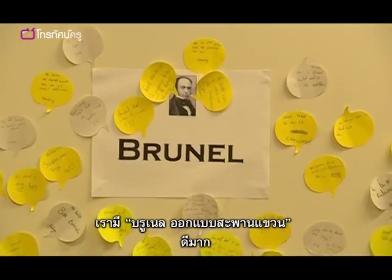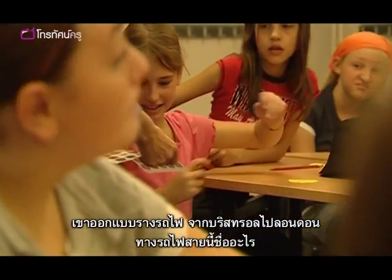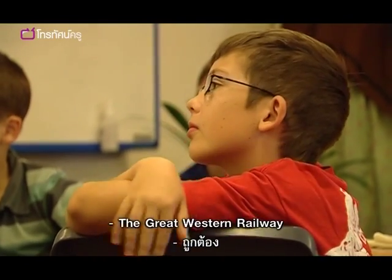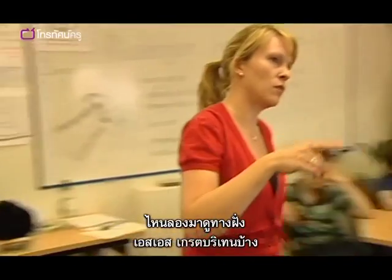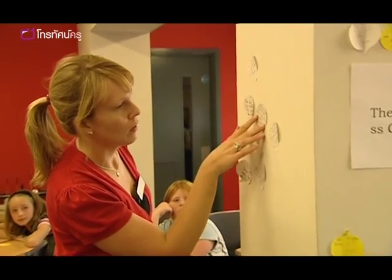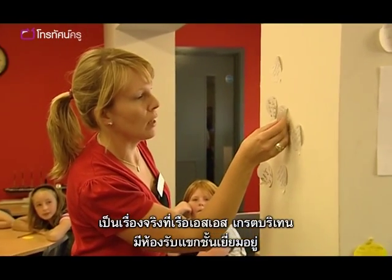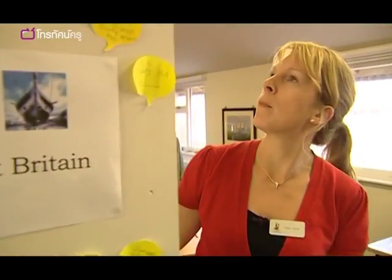Okay, we've got Brunel designed the suspension bridge, fantastic. He designed the railway from Bristol to London. What's that railway called? The Great Western Railway. Spot on. So, let's have a look at the SS Great Britain ones. That's true. The SS Great Britain had a first-class dining saloon. Well done. Anything else?